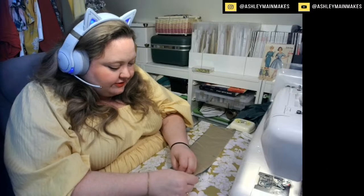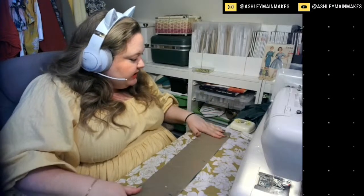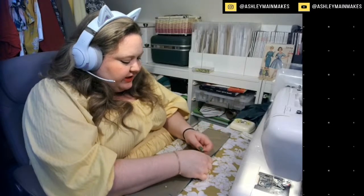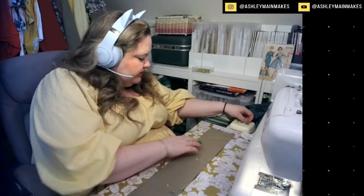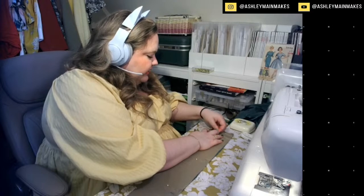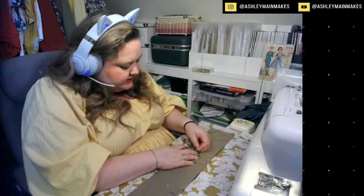Anyway, I couldn't see my marks through it, so I've just remarked where the start and stop of the gathering is. I don't know if you're going to be able to see that on camera. You basically flatline these together, so I'm just pinning my mesh to my pieces here. I'm going to attach them together, and then we're going to act like they're one piece as opposed to an actual lining. Then I'm going to attach it to the other bodice pieces.